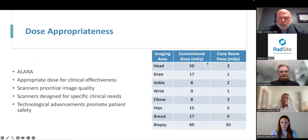So obviously, for those of us that are wondering what the real numbers look like in terms of doses, we just have this table here. It kind of gives you an idea where we stand comparing doses between a conventional CT scanner versus cone beam CT in respective imaging. Here the biggest takeaway for me was the head.